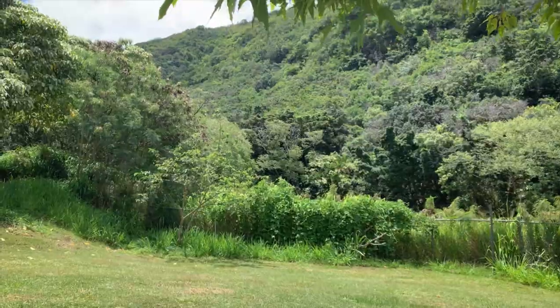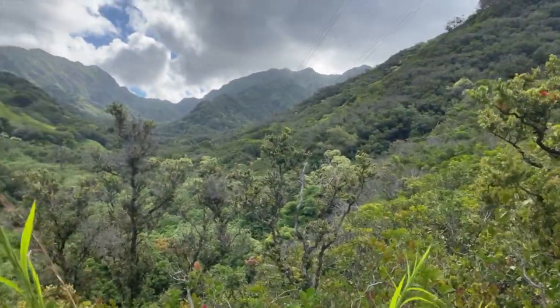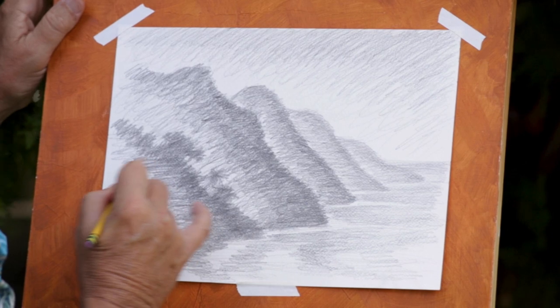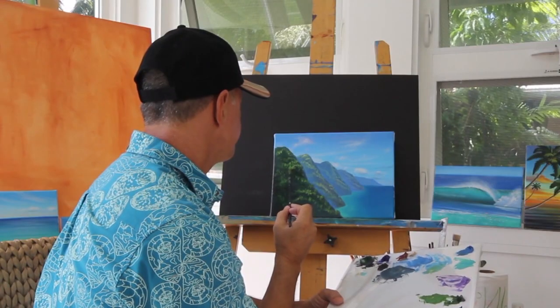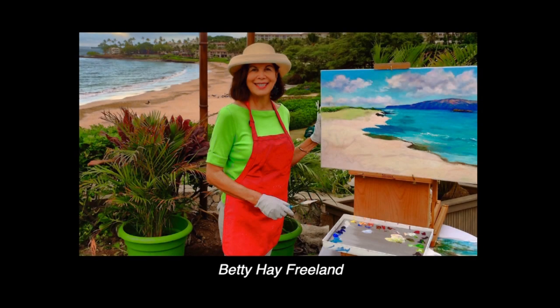Aloha, I'm Patrick Ching, and thank you for joining me on Painting in Paradise. In this episode, we learn to paint Hawaii's mountains. We'll learn the anatomy of mountains and see how painting distant mountains can create miles of distance on a flat surface. I'll show you how to draw mountains that get farther and farther away, and then how to paint them step by step. But first, I'd like to share the art of some of my favorite mountain painters.